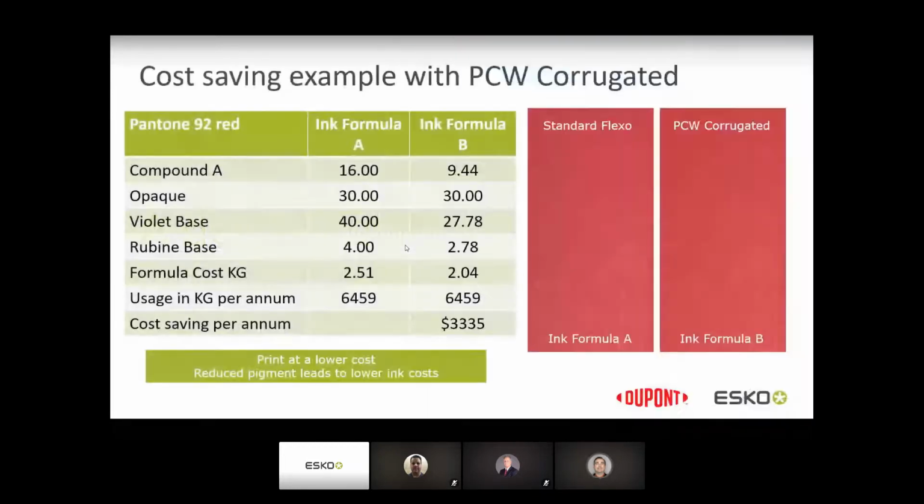So let's go a little deeper here. We talk about cost savings. We have an actual example here. This was actually from the same customer you just saw. Ink formula A, ink formula B. So here we have, you see the same color here really, standard Flexo, and then after we've applied Print Control Wizard crystal screening to the job. We actually, once we selected the correct screening, we're able to reformulate the ink.